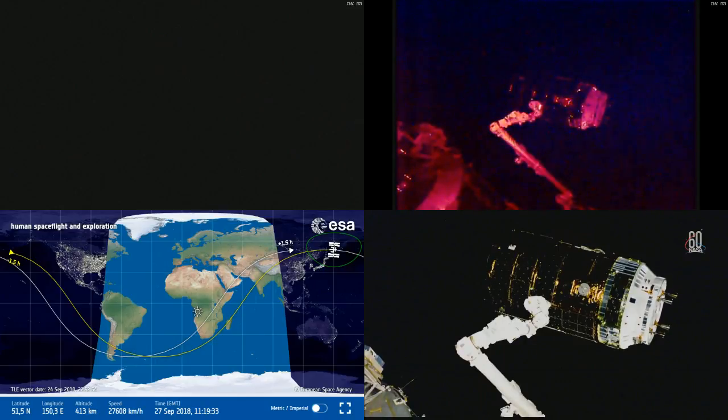The HTV is still approaching just over 10 meters away, still in an approach configuration. In the meantime, continue to send in those questions using the hashtag AskNASA.